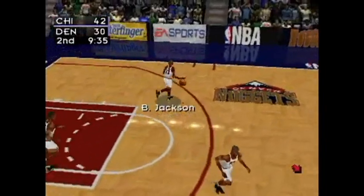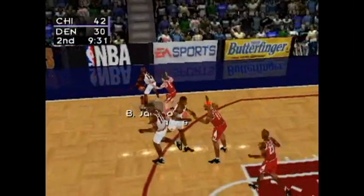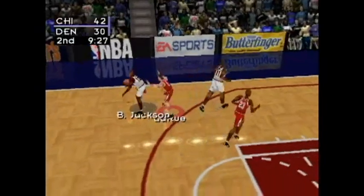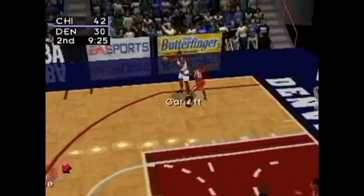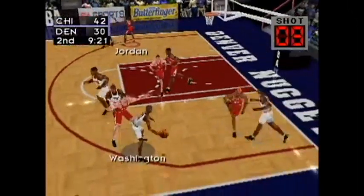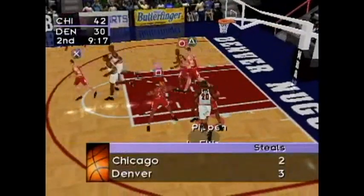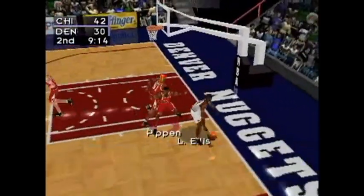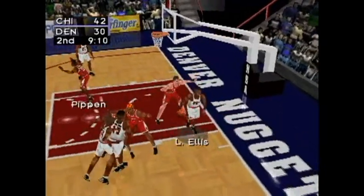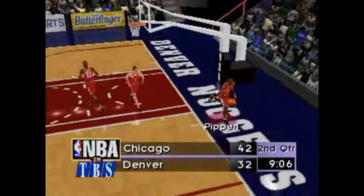Inbound pass to Jackson. Jackson to Garrett. Long pass to Jackson. To Ellis. He squares up for the jumper. Strips the ball. Ellis takes the jumper. All net.